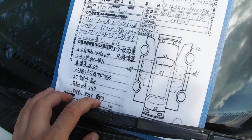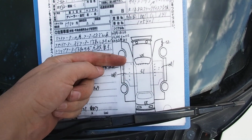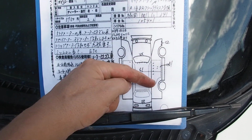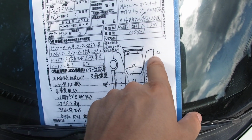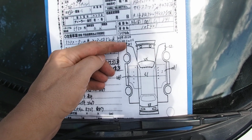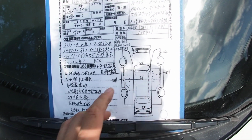Rear panel and rear floor are bent. That's also accident damage. And then if you look at the body diagram here, we got minor scratches and dents on the sides. Really, they look really good, so no issues there. C2 here. There's actually a little bit here too. So C is corrosion, and then C1 on the roof. So let's have a quick look at that.